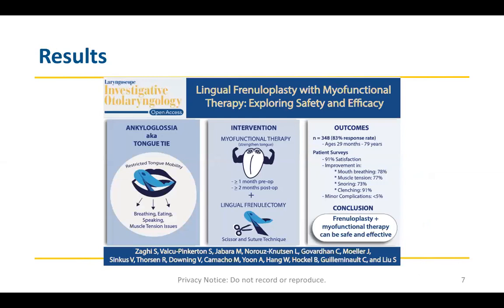Here's a brief diagram summarizing the results of our study. In this study, we have found that restricted tongue mobility was associated with difficulty breathing, eating issues, difficulty speaking, and muscle tension issues. Through intervention of myofunctional therapy combined with a lingual frenectomy using scissors and suture technique, 348 surveys were completed following this intervention that showed 91% satisfaction rate and 87% rate of improvement in quality of life through amelioration of mouth breathing, snoring, clenching, and or myofascial tension.